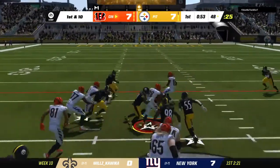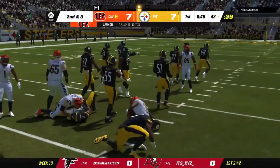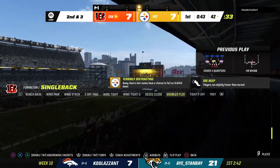Burrow going to give this to Mixon, and they'll get him down here at about the 42. A solid run on first down, a gain of 7 leaves him with a 2nd and 3. A nice run here early on.